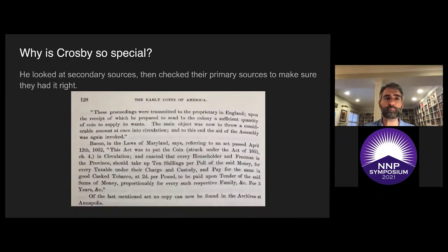It's really spectacular. So one thing that makes Crosby so special is not only did he do a survey of secondary sources, he then went back and looked at the sources that they depended on to examine what we talked about earlier, the sort of truth value to them, if they were accurate, if they were missing anything.